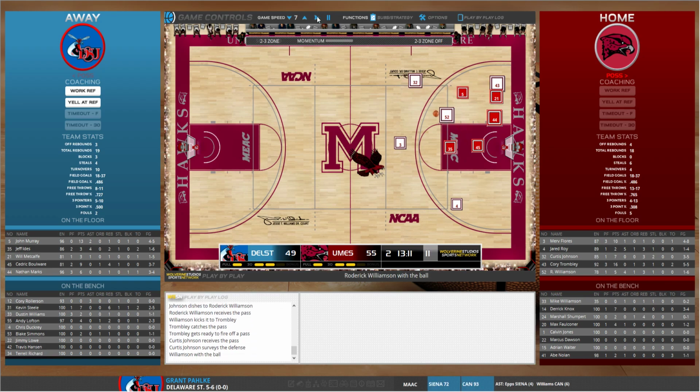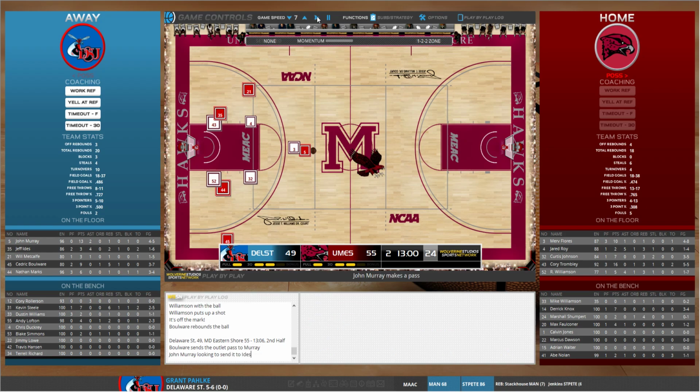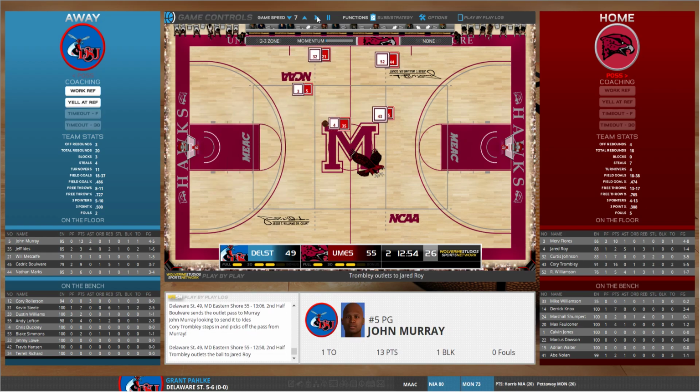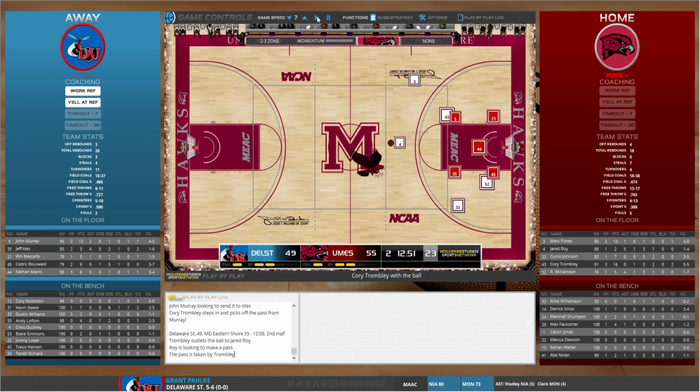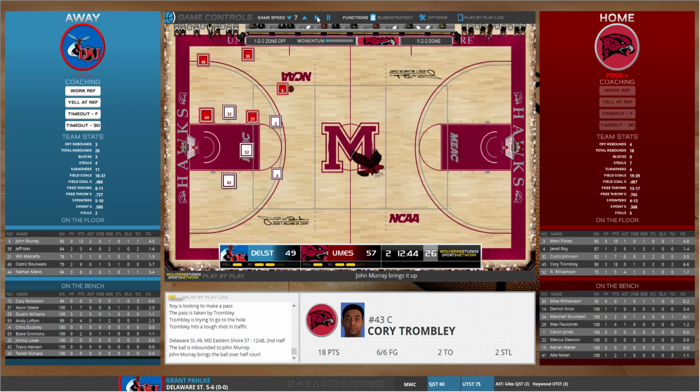30 seconds left on the shot clock. Williamson with the ball, right elbow. He shoots, he misses. Boulder with the rebound. Outlets it up to Murray. Murray, top of the key. Murray's pass stolen by Trombley. Trombley outlets to Roy. Roy brings it up, top of the key. Passes to Trombley on the right elbow. Trombley drives, takes a shot, and he scores. 18 points for Trombley so far.